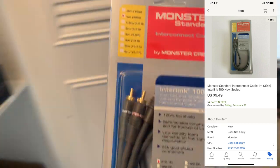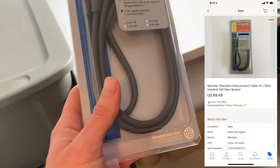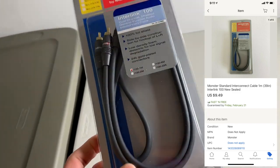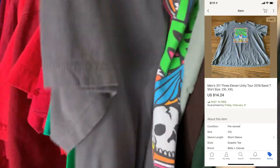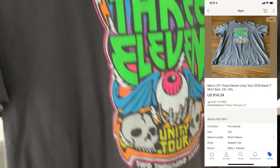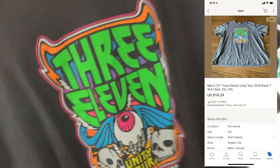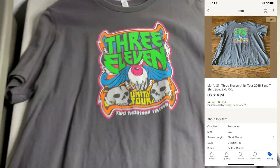I sold this Monster standard interconnect cable. I'm actually not really sure what this is for. I think I picked this up at a yard sale for $1, ended up selling for $9.49. All right, I sold this 311 Unity Tour t-shirt from 2016. I don't remember what I paid for it. If I had to guess, it'd probably be around $2, and ended up selling for $14.24.